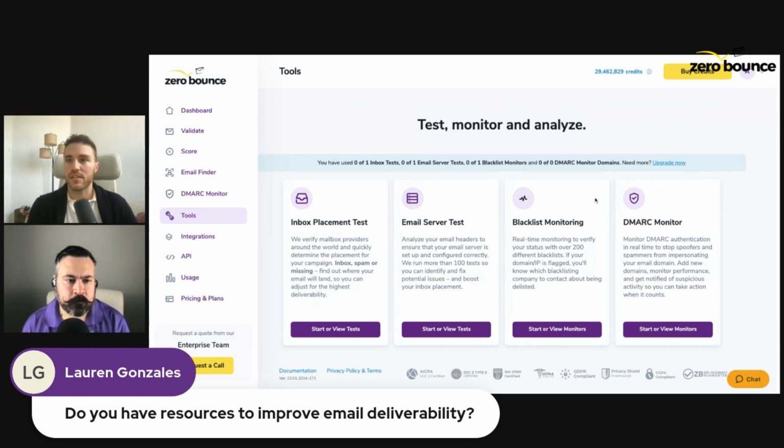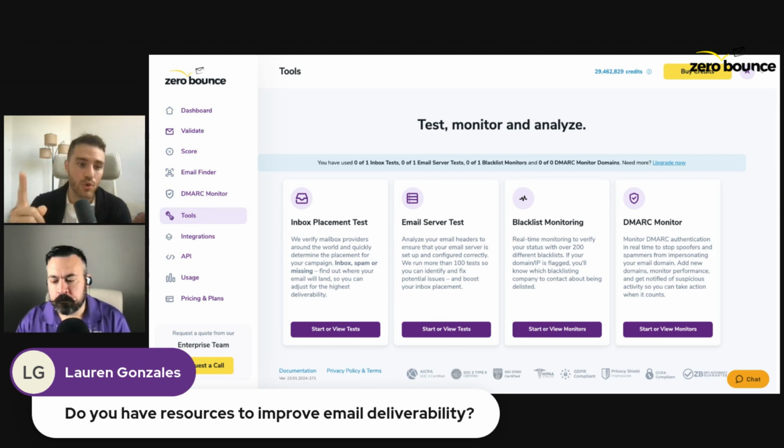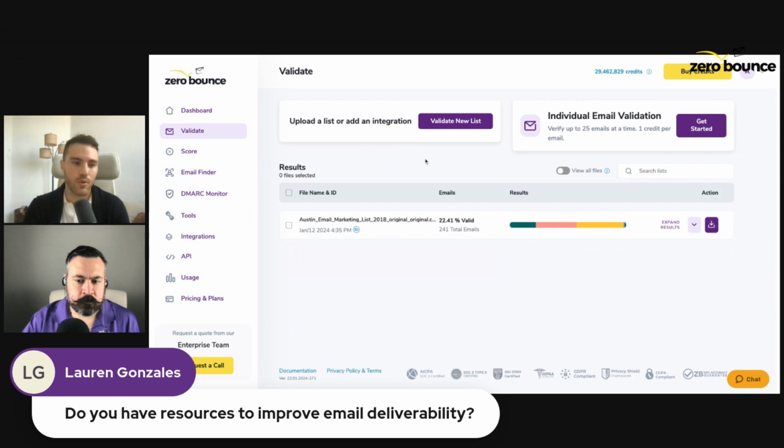And then, like I already explained, the DMARC monitor as well. So yes, we do have all these resources, these tools here to help your email deliverability. But like I said, if you're going to do one thing, validate your emails. Just make sure they're clean, make sure they're good, and then you're not going to have issues. It's the root of all email sending problems.